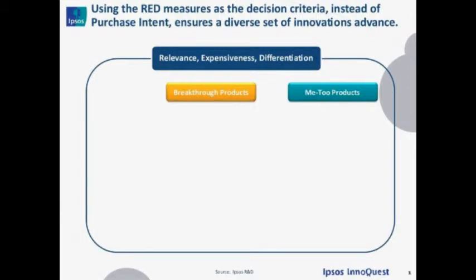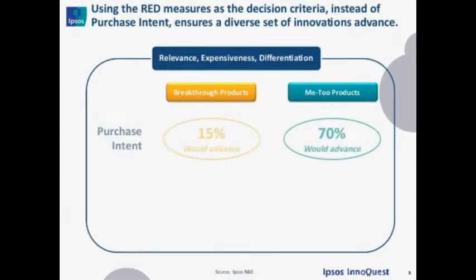Just using the red measures, relevance, expensiveness, and differentiation, instead of purchase intent, starts to help ensure a robust product development pipeline. Let me demonstrate that by looking at a couple of different innovation types. If you're using purchase intent to make your innovation decisions, there's a pretty good chance that your pipeline is overloaded with Me Too types of products at the expense of those breakthrough products that are more likely to drive both revenue and give you incrementality in your innovation. I think this in some ways reflects the fact that we've conditioned ourselves to try to create concepts that are going to get through our innovation process.